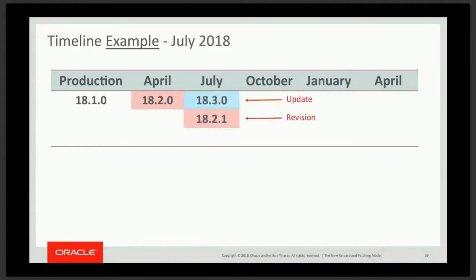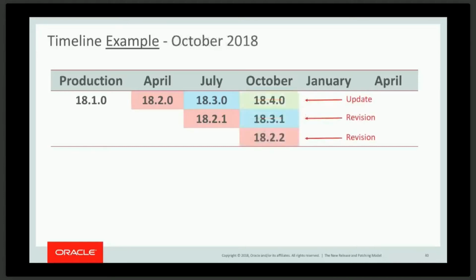It was downloadable for Linux and Solaris originally. It became downloadable for Windows just yesterday. It will be coming up on AIX, HPUX, Linux. Also in July, though, we shipped the first revision for 18.2. So we ship 18.3.0. That's an update. 18.2.1 is a revision. And then in October, we will have the 18.4 update, and we will have revisions for the 18.3 and 18.2 updates.